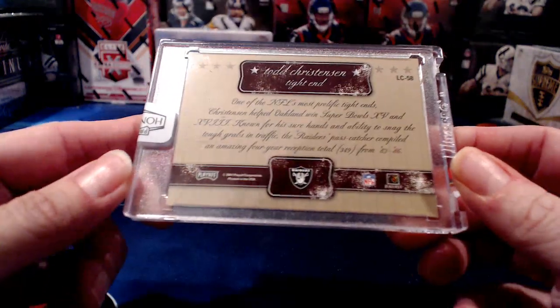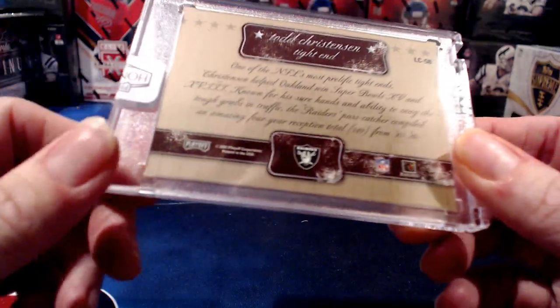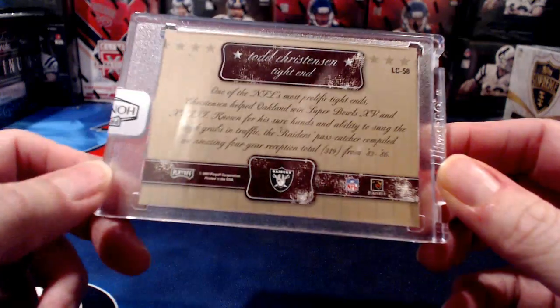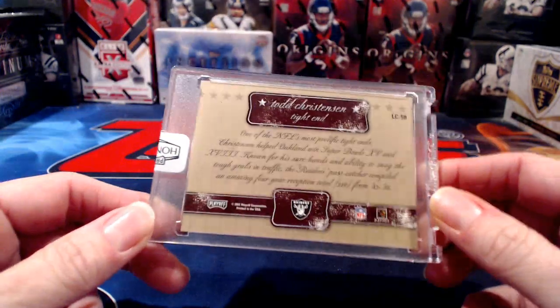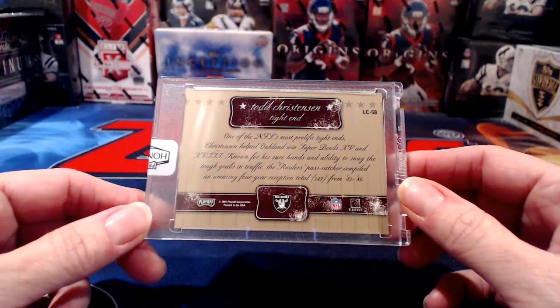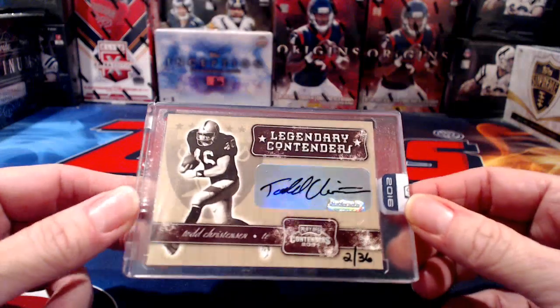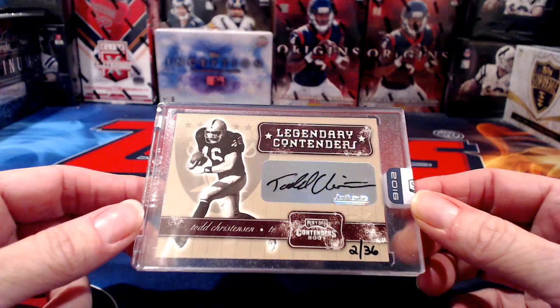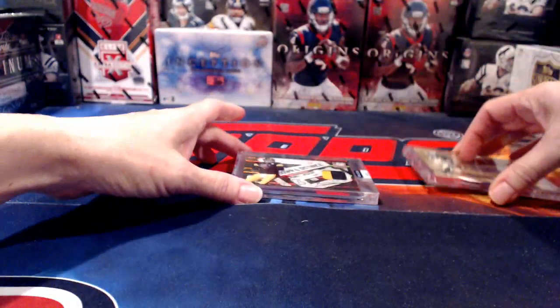And this card was originally in 2001 playoff, looks like. Yeah, 2001 playoff is the actual original card series. Of course, you know, they've updated it and added the hand-numbering and that kind of thing. So Todd Christensen for the Raiders.